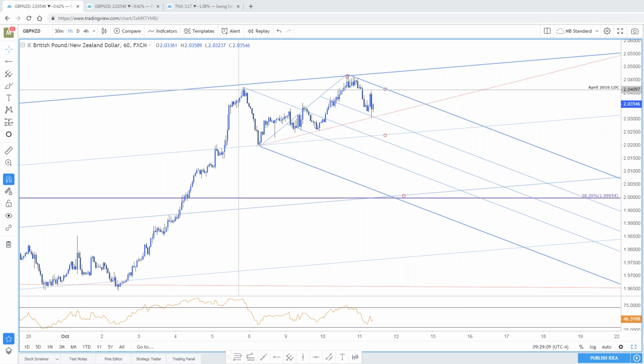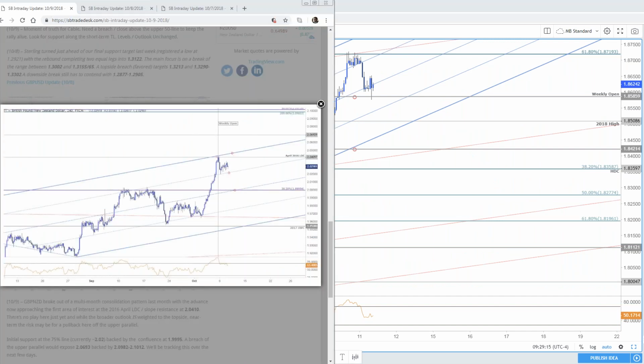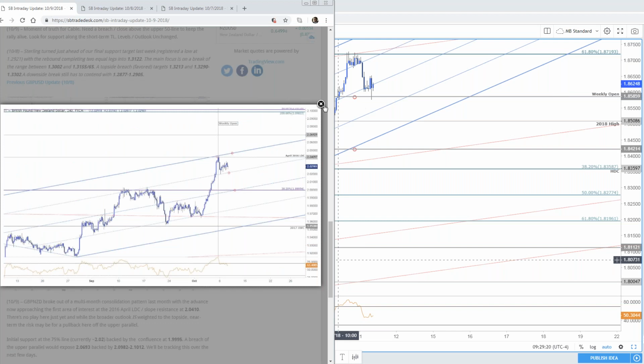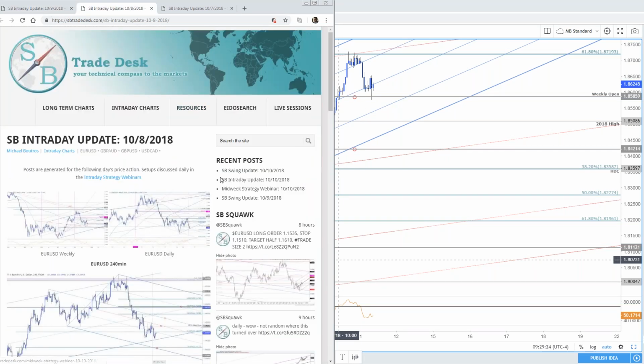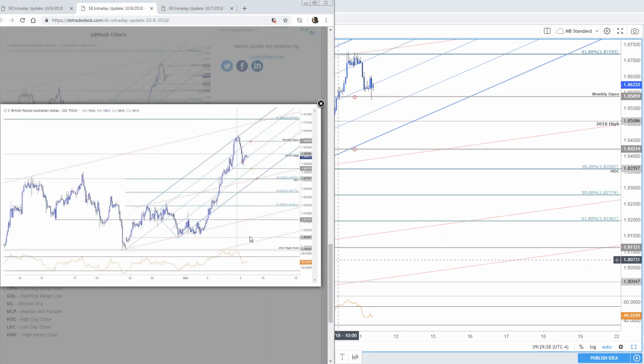So that's pound Kiwi. Last but not least, pound Aussie. Another sterling cross we've been covering all week long. This one has been a little bit messier, which is why I haven't really been focused on it in the near term. I've been really scoping out pound Kiwi. This one's been all over my head. Here's pound Oz earlier in the week.